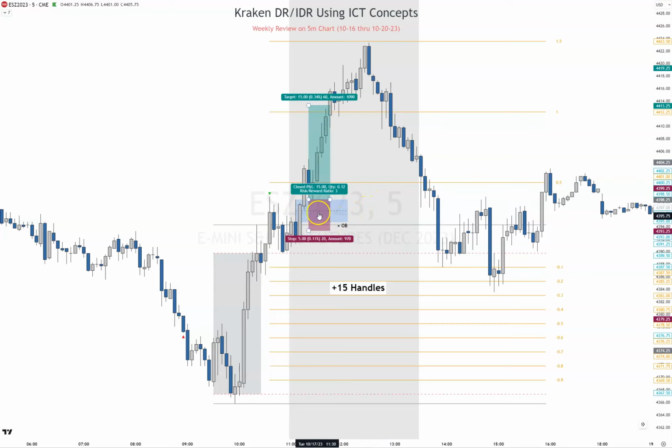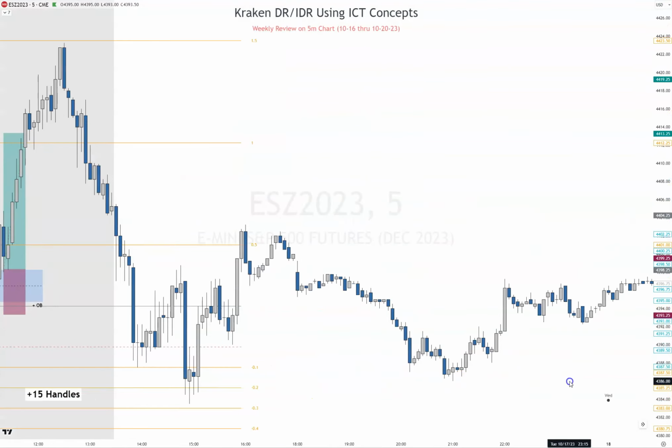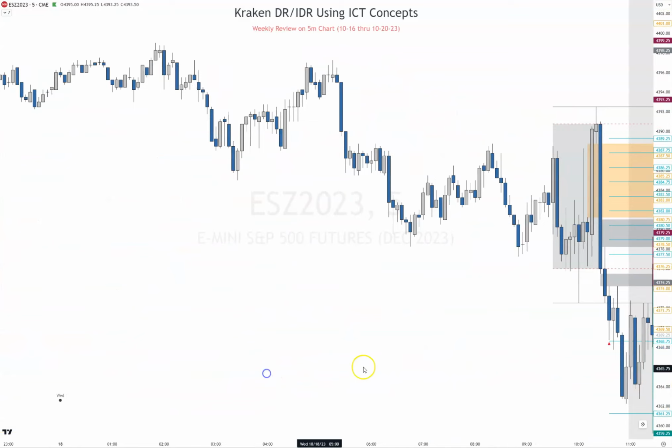And so we get in 1 to 3, risk 5 for 15 handles, we get 15. Now this did go up to, I want to say right at close to 25 is where it could have ended up. So having a runner is good, but now we're at plus 10 for the week. Wednesday.